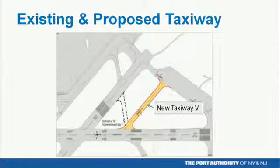Now, the proposed contract includes the removal of Taxiway Bravo pavement, lights, signs, and drainage, and replacing it with Taxiway Victor and its associated infrastructure, shown on this slide in yellow. You'll notice that Victor runs parallel to runway 1-19 instead of intersecting with it. This new configuration will eliminate the hotspot, reduce the risk of runway incursions, while at the same time expediting the exit of arriving aircraft from the runway.